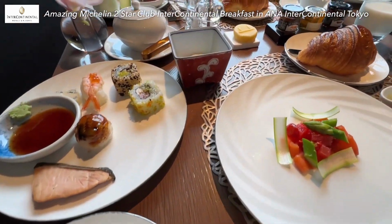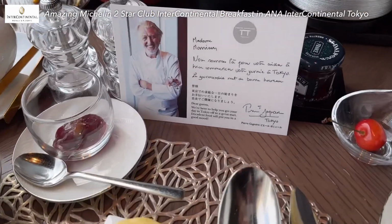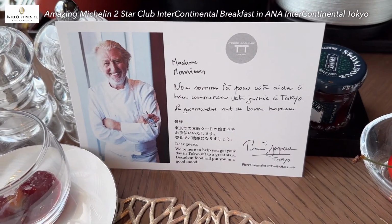Highly recommend their croissants and homemade butter. Super tasty, but can't order a la carte. Only available as a set. The Japanese traditional set is also the signature breakfast.